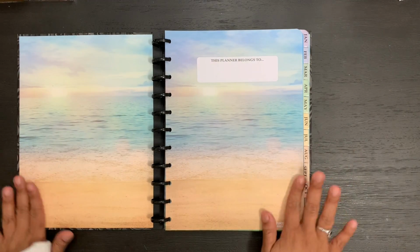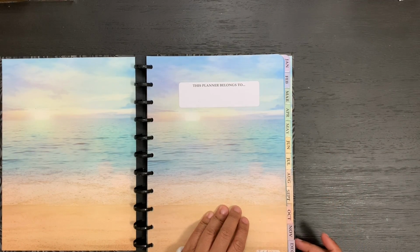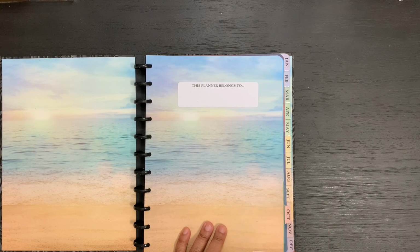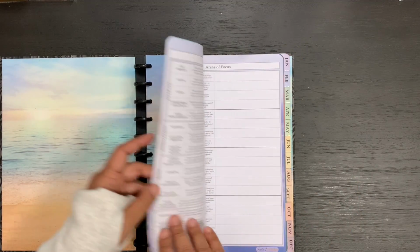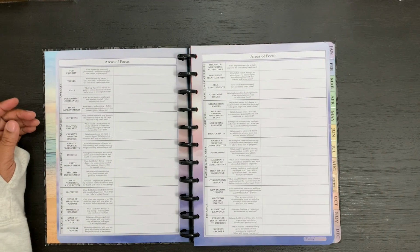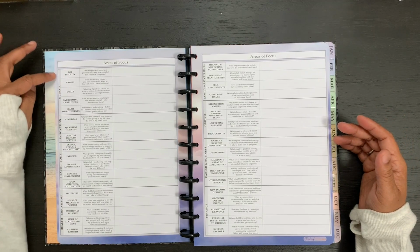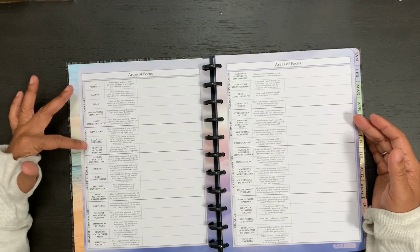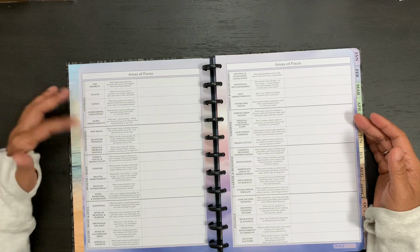So we have an ocean scene here in the beginning where you can put who this planner belongs to. It looks like it starts in October and goes to December, so it's a 15-month calendar, it looks like. So we open it up, and you have areas of focus, and there are a lot of areas of focus. You have overall, which includes your top priorities, values, goals, overcoming challenges. You have innovation, which is new ideas, quantum thinking, creative problem solving.